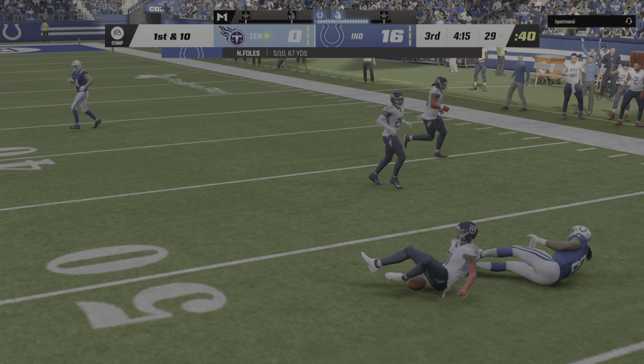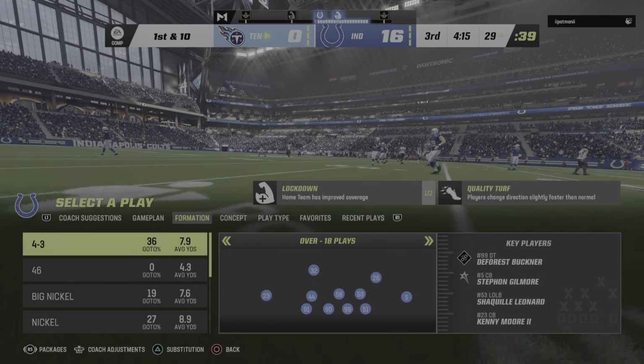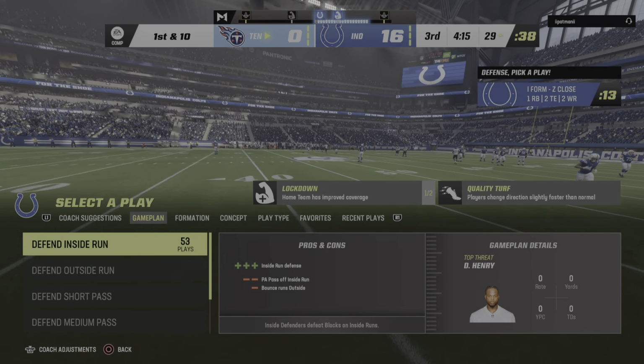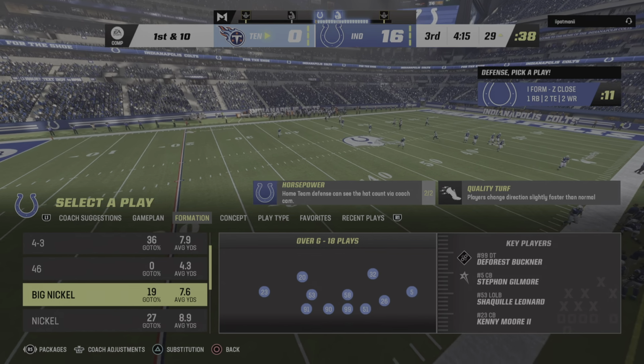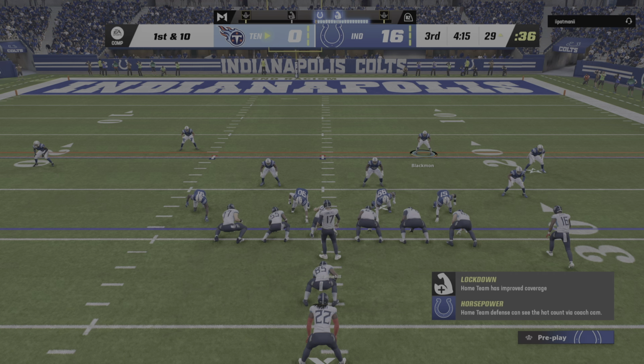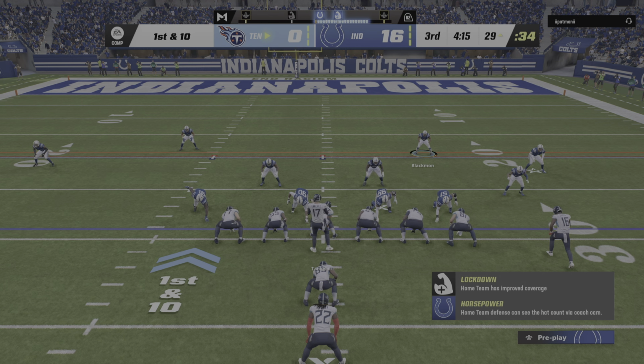And it's incomplete. They cannot convert, and they turn it over. A surprising move to go for it. Predictably, at least somewhat predictably, it doesn't pay off. And the Titans, they've got the football back, and they've got it in great field position.